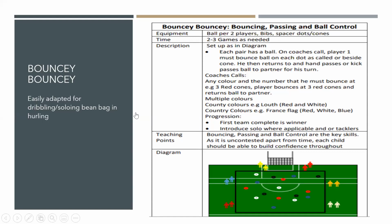So you can come up with all colours like that, and it can just give the kids a small bit of, I suppose, interest in the GAA, that the next time they might go, "Mammy, what colour are Dublin again if we're playing that game?" So just simple things like that, they might show an interest. Very simple game again, but it works on controlling the ball, being in possession of the ball.